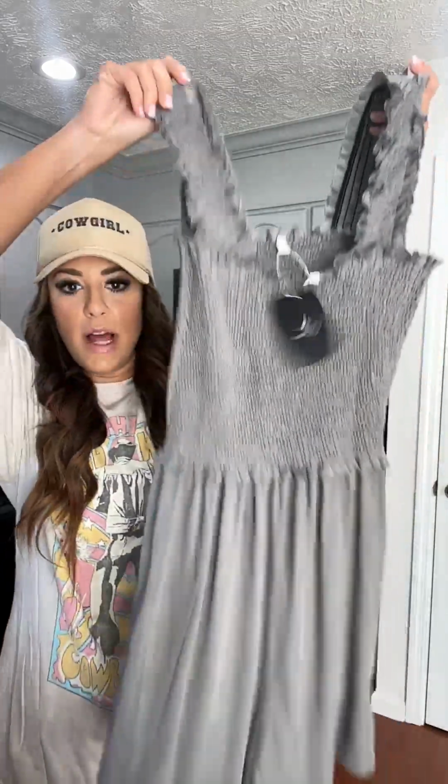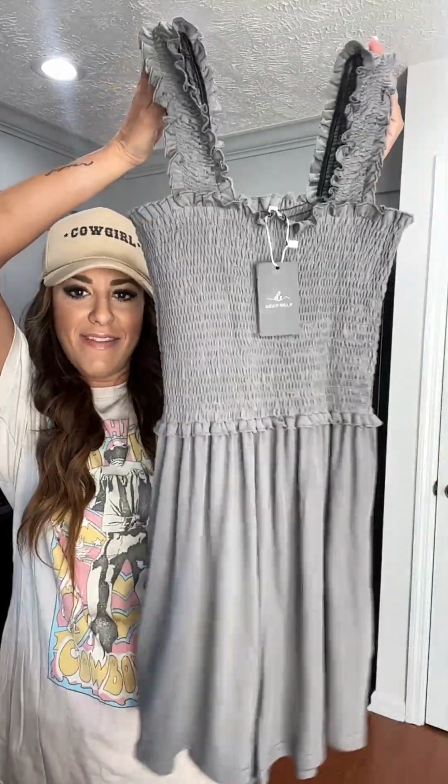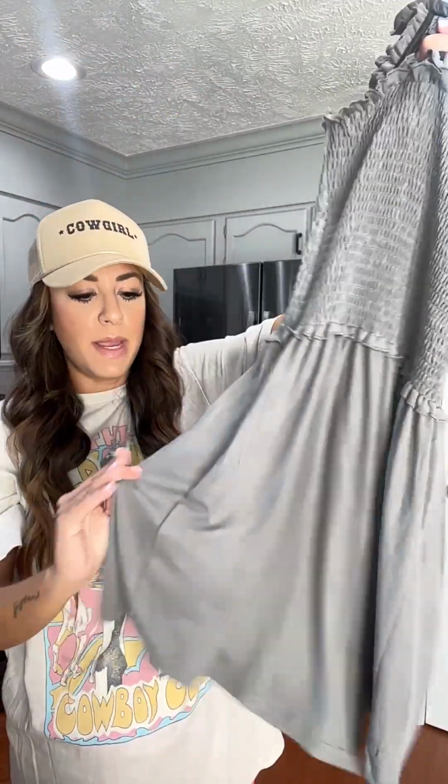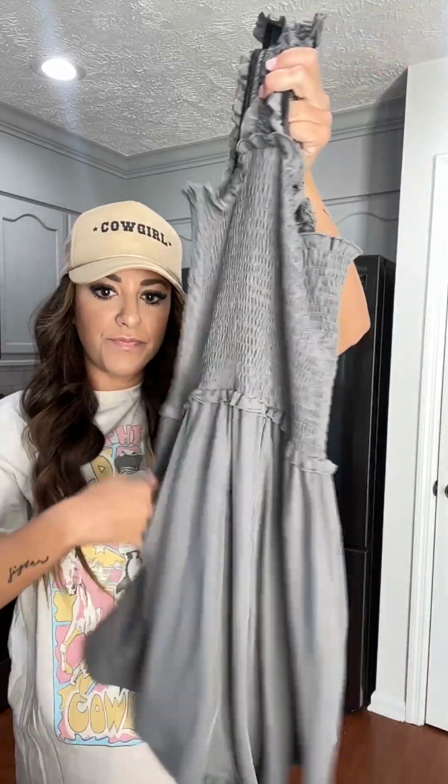So I got this super cute romper. I did gray just because I have so much black. It's elastic and the straps are elastic. All of it's elastic. Even the bottom has spandex. It's got pockets. And it's on sale for early Prime Day.